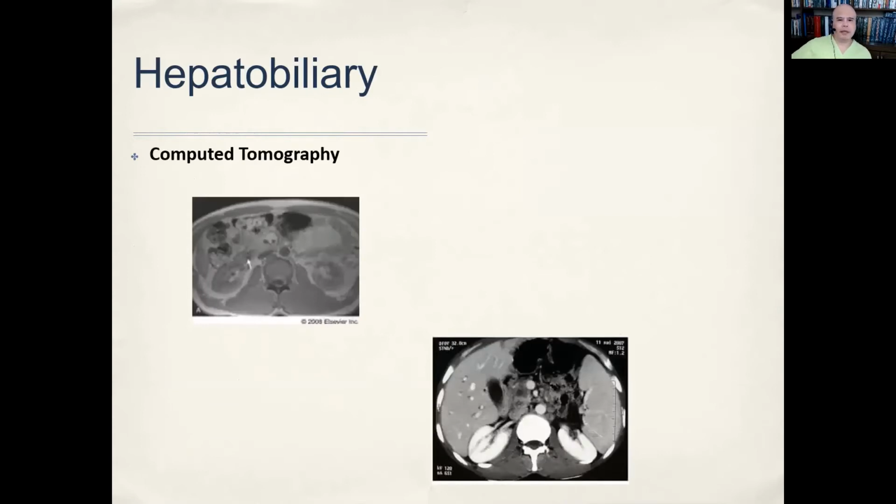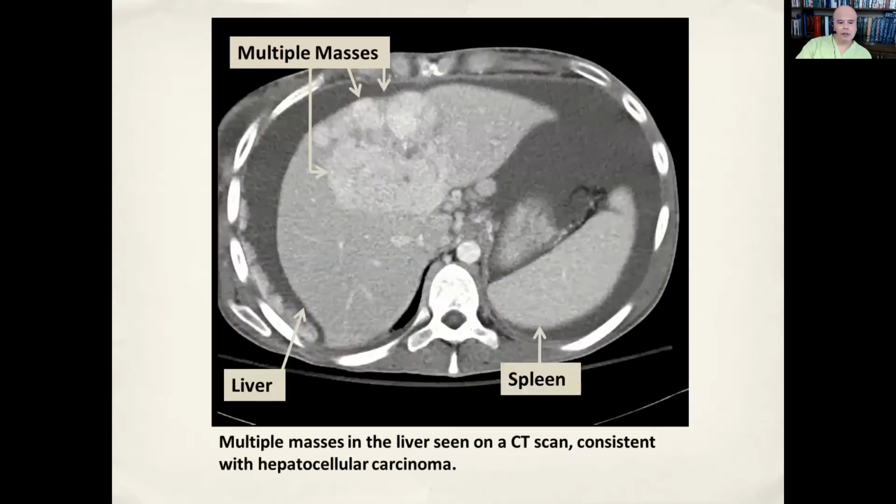Now, for computed tomography with IV contrast or with triple contrast using oral contrast or rectal contrast, this might help you to identify liver tumors, either benign or malignant. I know you know the indications for using computed tomography for hepatobiliary lesions. As you will see in this plate, there are multiple masses inside the liver. This is very important if you are planning hepatic resection. Okay, very important. You go to the radiology department and review the plates together with the radiologist for proper planning of surgery.